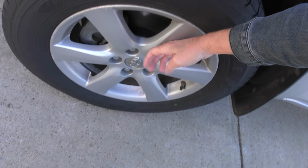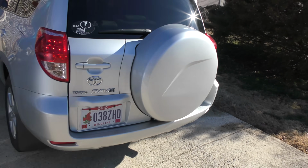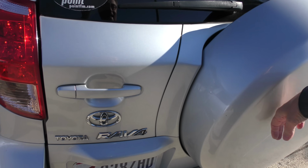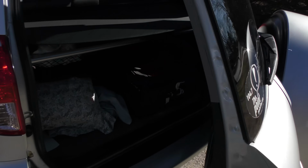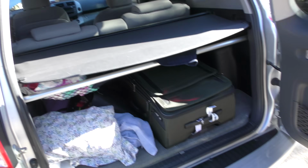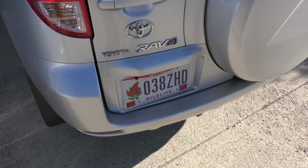It has the original alloy wheels on it and they still look pretty good. And being the older style RAV4, it's got the spare tire on the back. I don't know, I just happen to like the spare tire on the back. You know, you got a real spare, it's on the back. Leaves a lot of room inside. You can see you got their pillows and everything for traveling. And you pop the seats down. You can throw a lot of crap in one of these things if you have to.